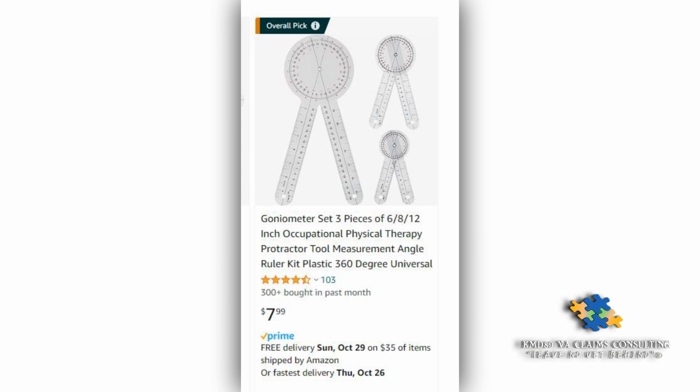Now, I'm a Prime member. I would get it in a couple of days, but if you're not, it may take a little bit longer. Now, you may say, Dwayne, why are you showing me this? Because these examiners are saying they don't have to use a goniometer, and they're wrong, and that's in violation of one of the VA's 38 CFRs. I'll share it with you a little bit later.